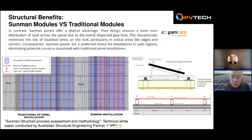So, for high wind load regions, right? Gluing actually causes less stress on the roof compared to fixing with nuts and bolts. And again, on the right is a comparison of a typical installation setup of glass modules on a flat roof versus a Sunman solution. With glass modules, you typically have to anchor them onto the purlin, which induces localized stress on the roof. Whereas, again, our adhesive solution allows for dispersed glue lines.